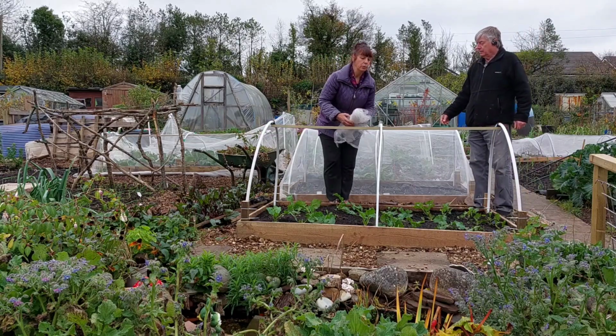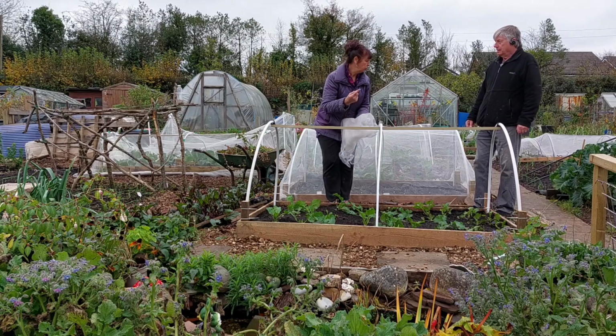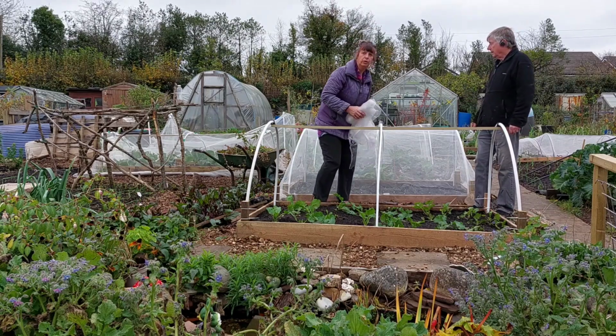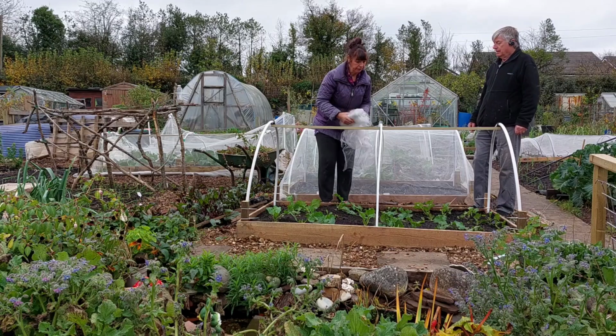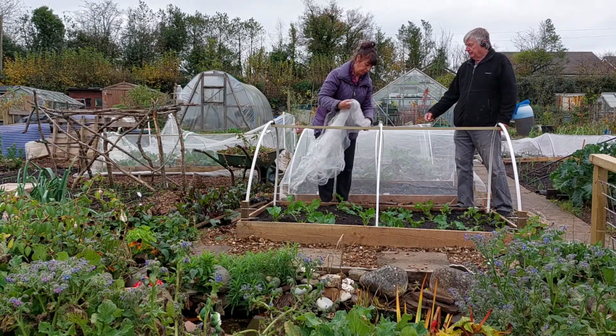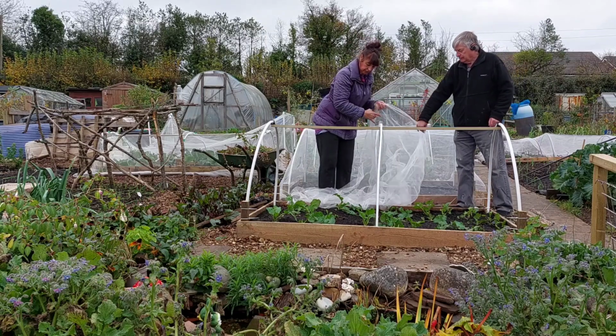If Doug wants a hand with putting a net over this bed. Now this is netting off one of the other beds. I think it was off that one, wasn't it, Doug? Yeah, so I'm hoping it's going to be big enough. Not sure. So we'll have a go. I've taken it home and given it a rinse through.